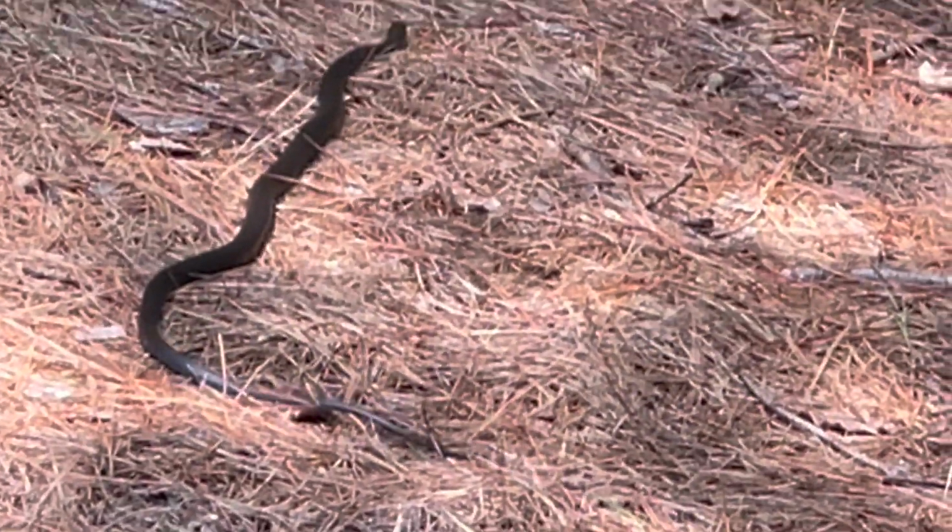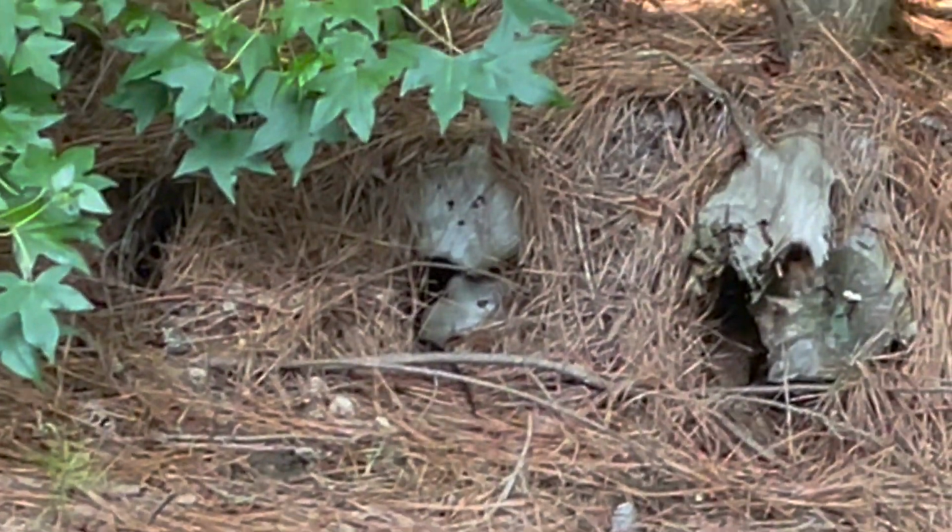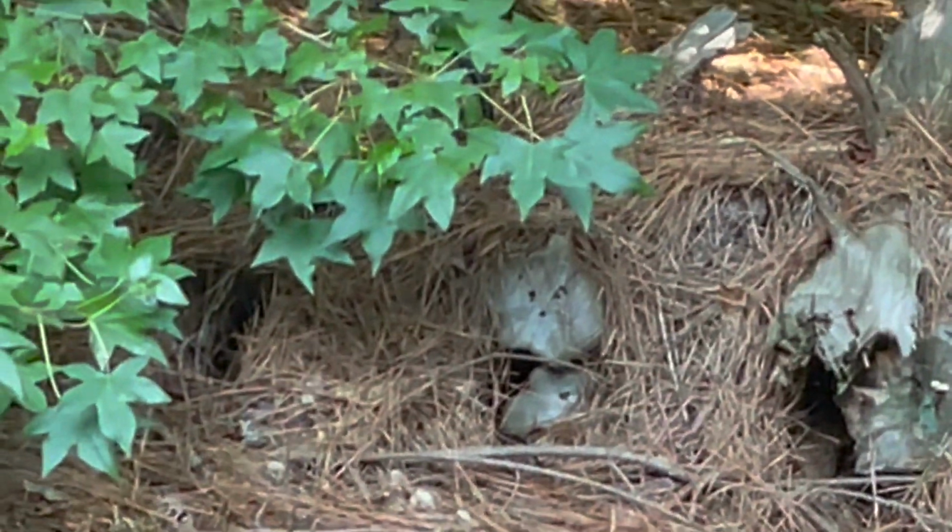Oh, there it goes. Did you get the picture? They're fast too. Zoop. I was gonna say they like to get in those wood piles.